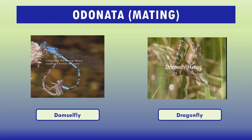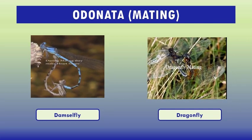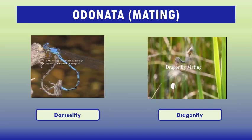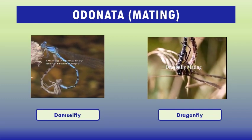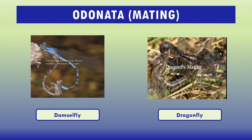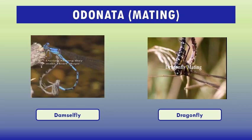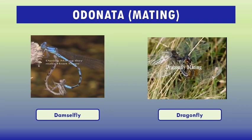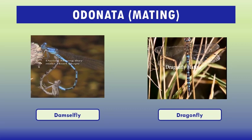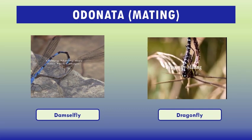Now, odonate mating, damselflies and dragonflies. Though the procedure is similar, there is not that much difference. The odonates are unusual in that the male has secondary genitalia at the base of the abdomen, to which he transfers sperm prior to mating. This produces a very characteristic coupling pose, where the male grasps the female behind the head with claspers at the end of his abdomen, and the female places the tip of her abdomen up to the base of the male abdomen. Elaborate courtship rituals often precede mating.